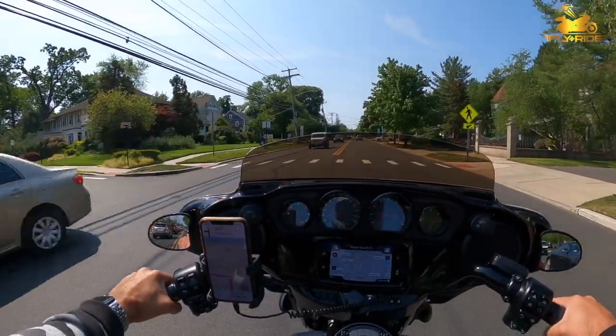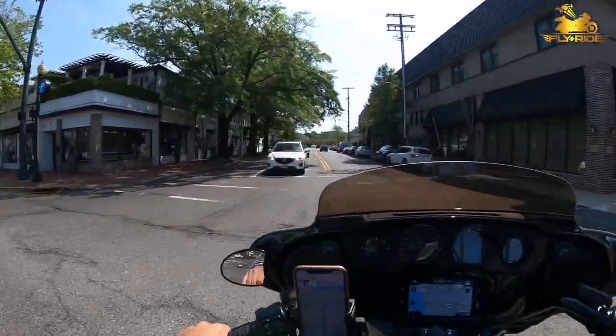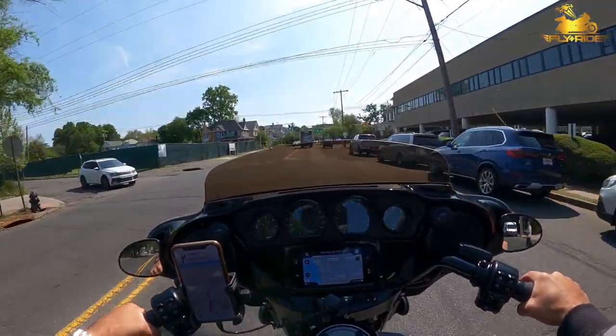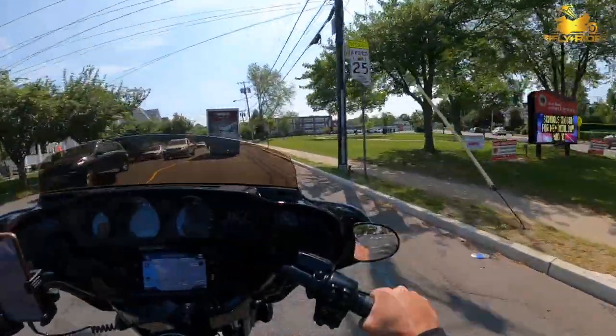It's beautiful out. This area here is Red Bank. I don't know if you can see it that way. They closed that main street off now. Got a bunch of restaurants and shops. Really nice area to hang out, go eat, have some drinks. This is Red Bank Middle School right here.